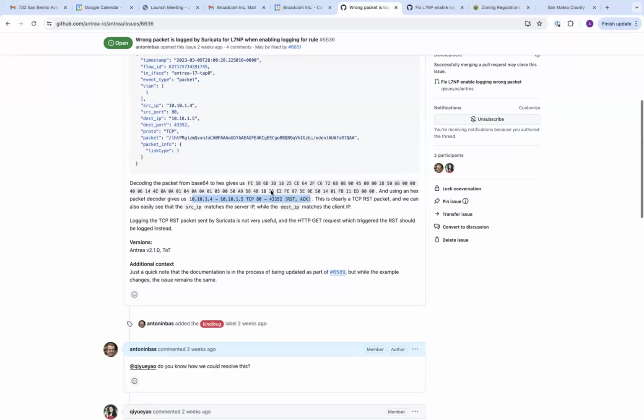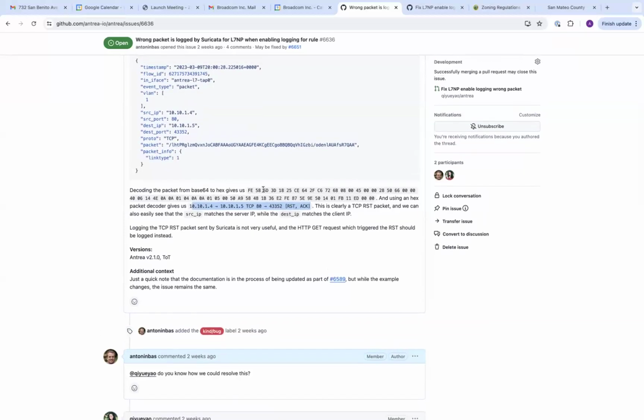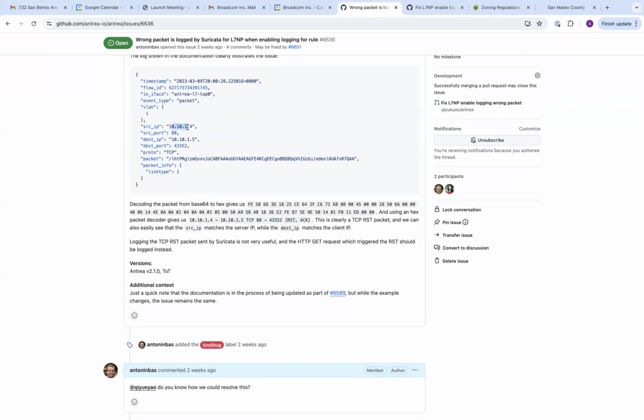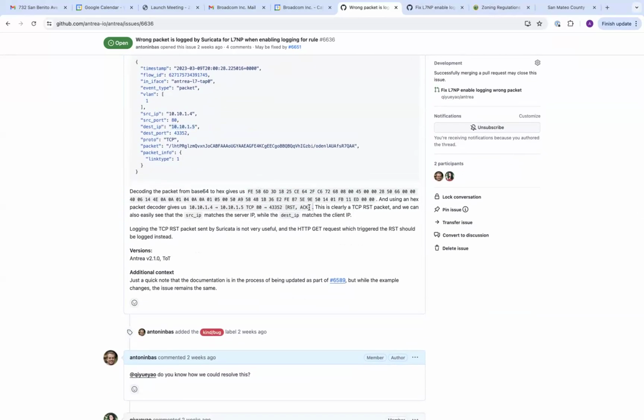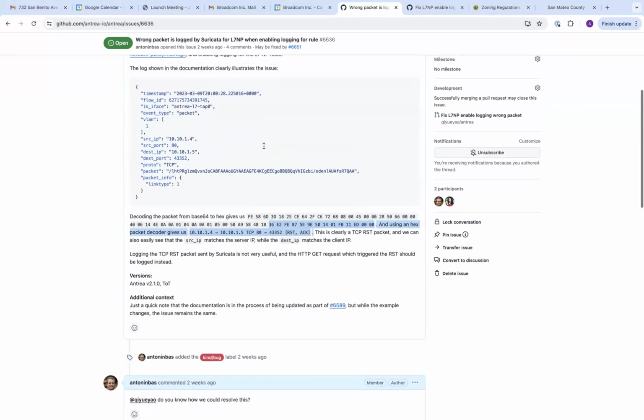I realized that this was actually a packet that was sent from the server to the client, and it's not even sent by the server, it's actually the reset packet, which is generated by Suricata when the rule is violated. You can see this because the source IP is the server's IP and the destination IP is the client IP. So basically, we're not logging the original HTTP request in this case.